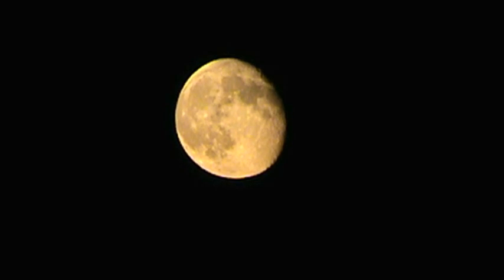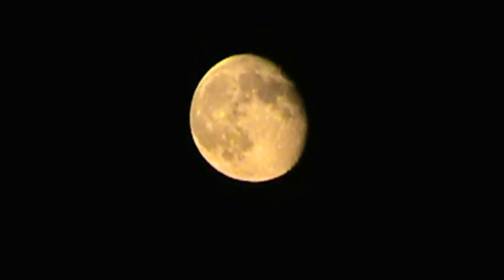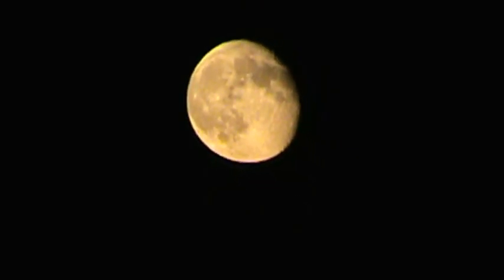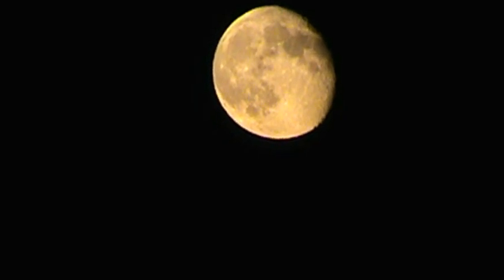The moon. Nice. Beautiful shot. We are quite a distance away. Sony Handycam for the win.